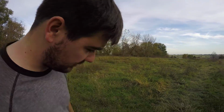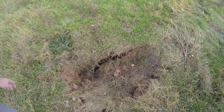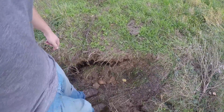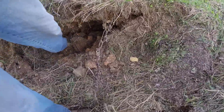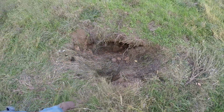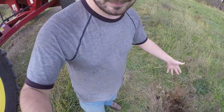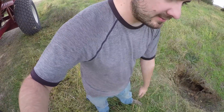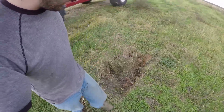Here's the sinkhole that the back tire of the grain wagon went through. I'm gonna be brave enough to step in it. But this sinkhole probably is bigger than where I'm standing, and it might even go back underneath the tractor some. So it's one of those things you gotta watch out for.